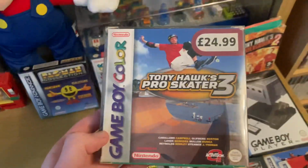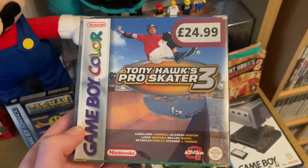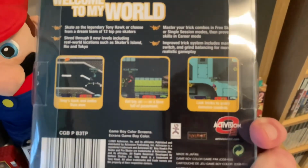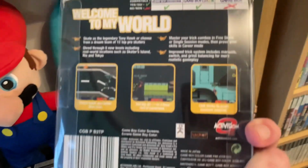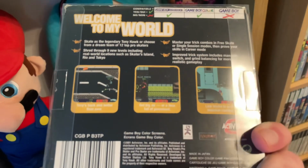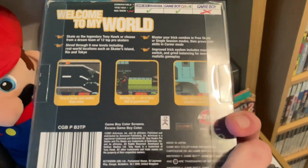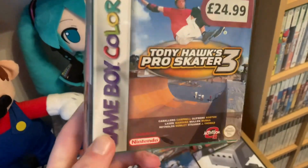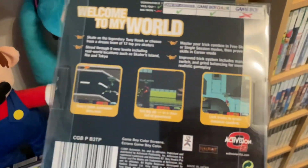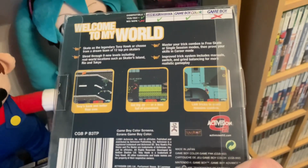Next we have Tony Hawk's Pro Skater 3 for the Game Boy Color. This was another one that I got about a year ago. I didn't really like this particular version of Pro Skater 3. Pro Skater 3 is my favorite game of all time, but in my honest opinion, this is probably the worst version of it. It's a lot better on Game Boy Advance than it is on Game Boy Color. But it's a neat curiosity, I guess, to have.